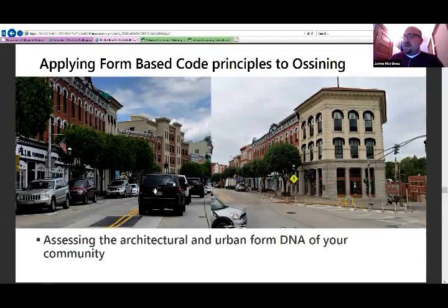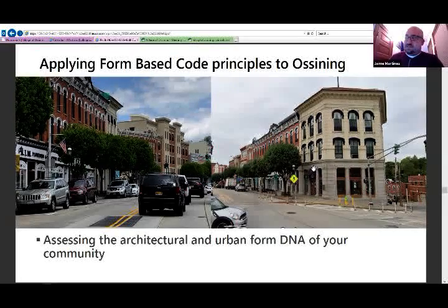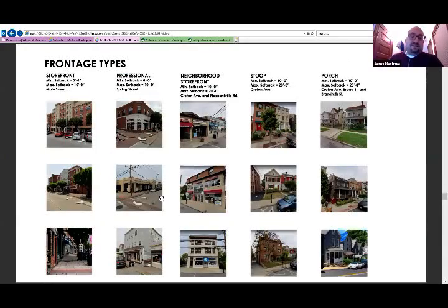But the idea, I think you can kind of see here, is to take the design styles that you have on one side of the street and bring them over to the other side of the street, right? In this instance, it's just the same picture flipped backwards, essentially. The idea is to create a nice pedestrian-friendly environment with frontages that are consistent across both sides. But the way that it does that is a complicated process.